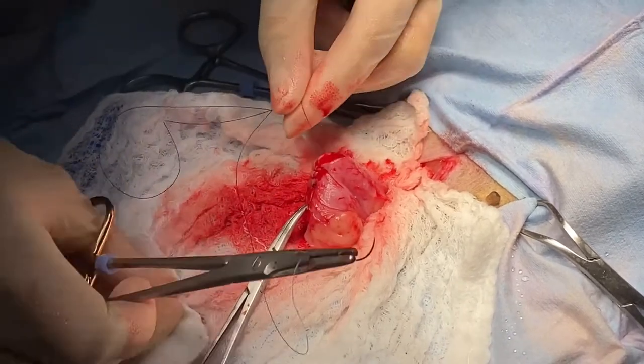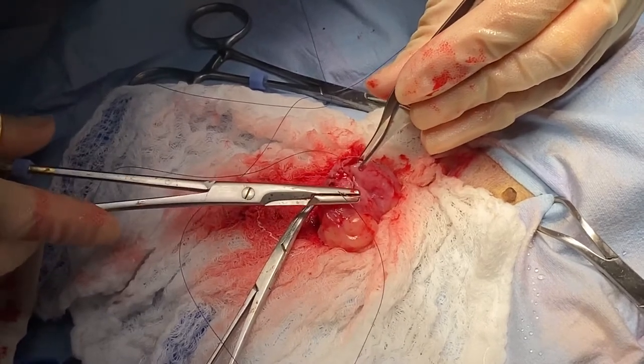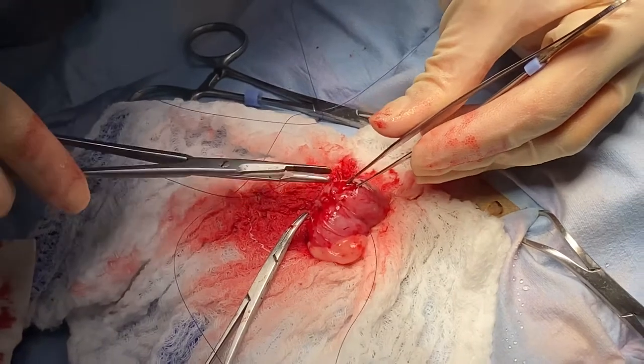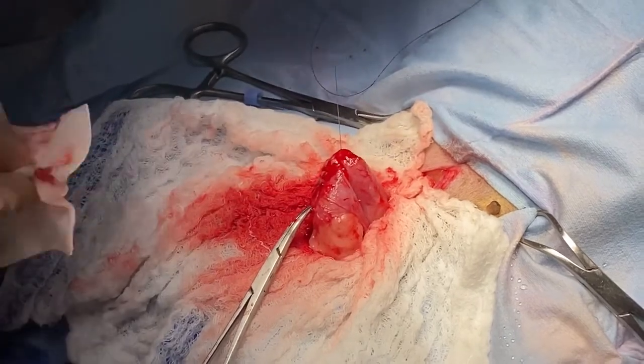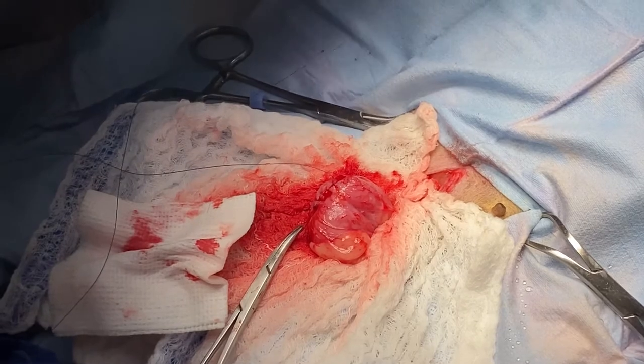So what are the signs and symptoms if somebody suspects that their dog has a bladder stone? A lot of times they'll be straining to urinate. You might see blood in the urine. They have what they call pollakiuria, so they urinate frequently. A lot of times there's an increased urgency.